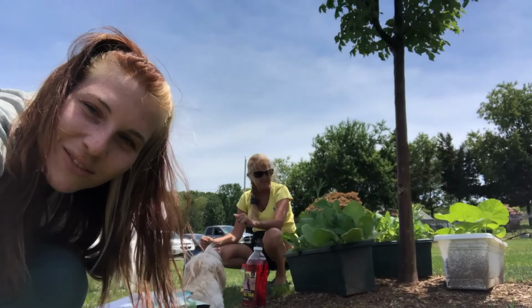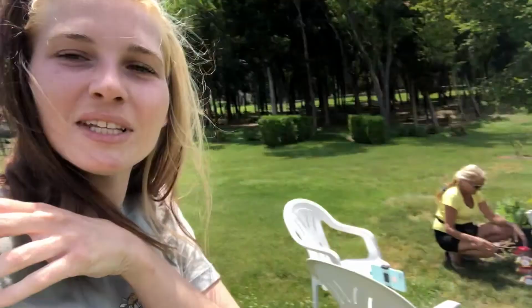A butterfly of some sort. What are you? Wait, where'd you go? There you go. What are you? That guy was fast. Tatum, you didn't even run after me.